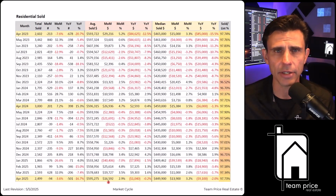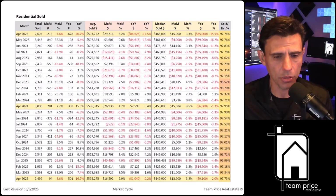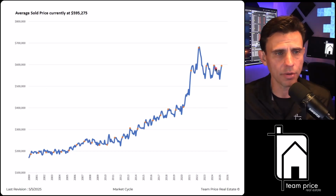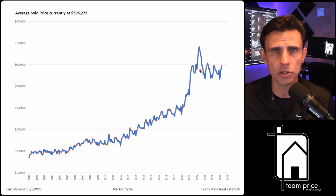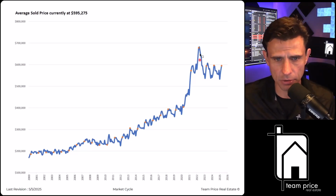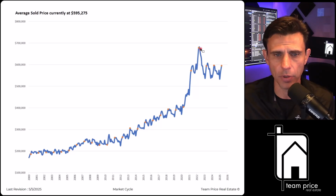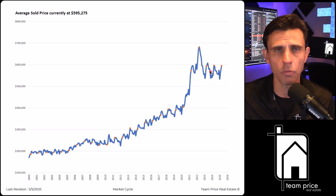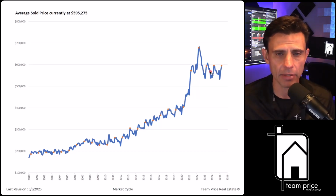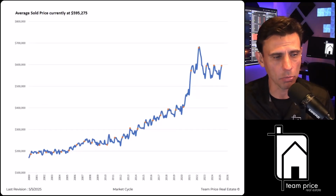That's going to be 16,592. On the median side of things, we are up 13,900. And there you can see that we've been flat for 3 years in a row on the average sold price. We've had very similar Aprils on record going all the way back to 2022, where it went really high. But for the past 3 years, it's been flat. The market, when you look at the month of April, the market's been pretty flat over the past 3 years on the average sold price.